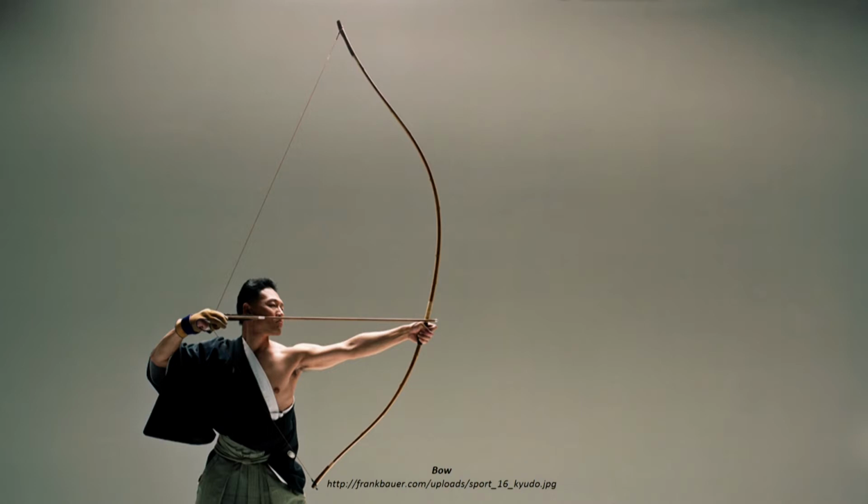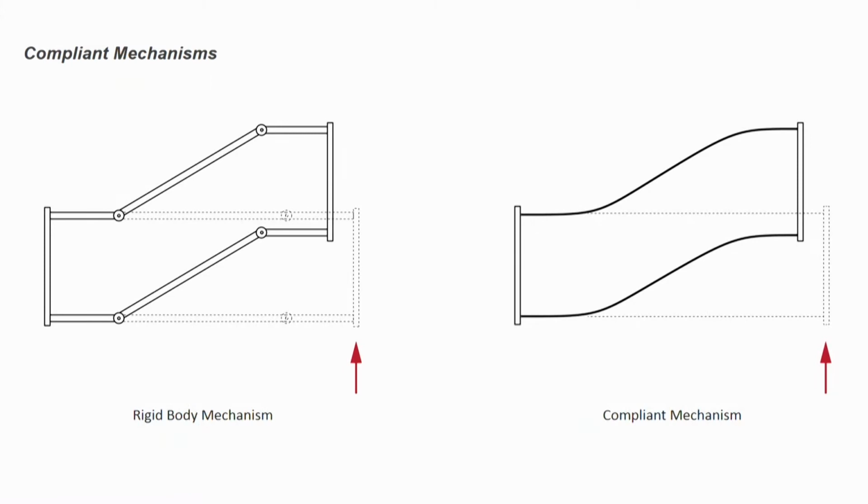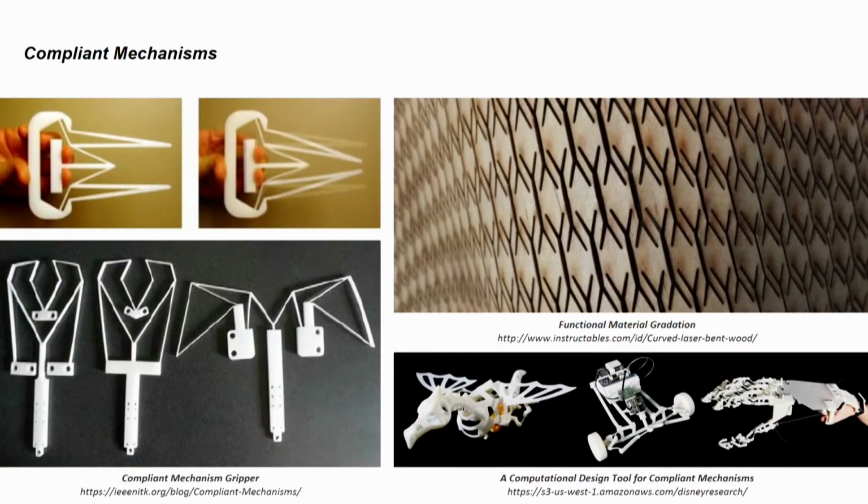For example, those bows also use compliant mechanisms, which means that they use an elastic deformation of the involved parts to fulfill a certain functionality, in contradiction to rigid body mechanisms, where rigid parts are linked together with basically frictionless joints. We focus on how we can achieve functionality by functionally distributed materiality, to concentrate the deformation in the parts we want to have.